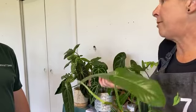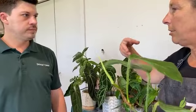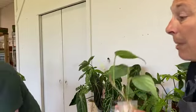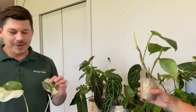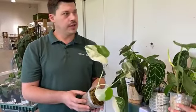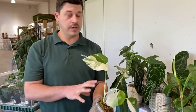Not all of them are fast growing, and not all of them are easy to make more of. Because I have a lot of spider plant babies. Oh yeah, spider plant babies are so good. But something like this, these have been around for years, and they've always been uncommon. They have not always been as expensive as they are now.